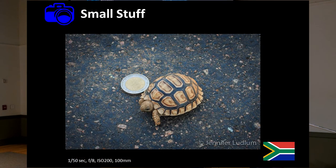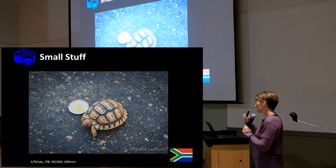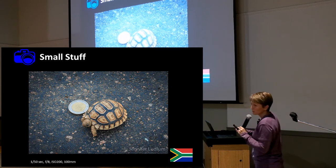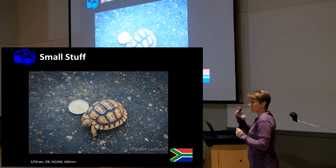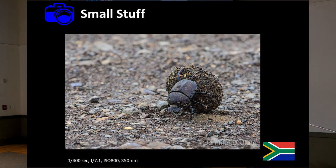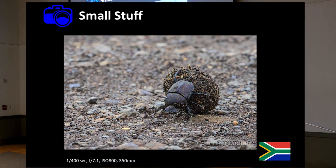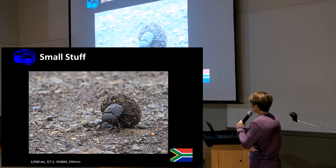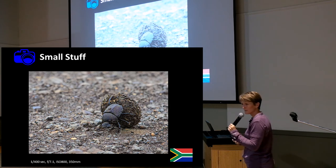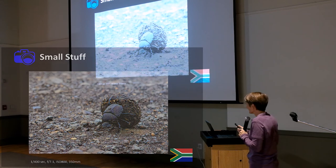Don't forget about the small details. I can't say you can do a lot of macro photography with wildlife, but don't forget the small stuff. That coin is about the size of a quarter, and he was walking across the road, and I just shot out my window without opening the door and without getting out. This is a dung beetle. So anywhere you have elephants, and you have elephant dung, after they eat all that grass, you will have dung beetles taking care of it for you. They are amazing little creatures to watch. They do their job, I'll tell you what.